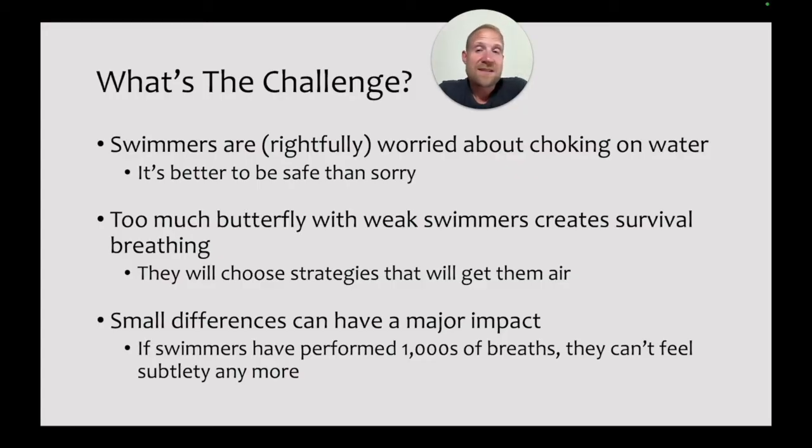The other aspect is that too much butterfly with weak swimmers kind of creates survival breathing. So they're just trying to get to the other side of the pool, and in order to do that, they need to get air, and they're going to make sure that they get air. So they're going to use strategies that definitely guarantee they get air, even if it's not necessarily the fastest way. And if swimmers are swimming a lot of tired butterfly, or they're just not strong enough to swim it well in the first place, they're going to start developing bad timing and bad habits, which is something we want to avoid. And if swimmers are coming to you already established in those habits, well, we've got our work cut out for us in terms of changing those habits.